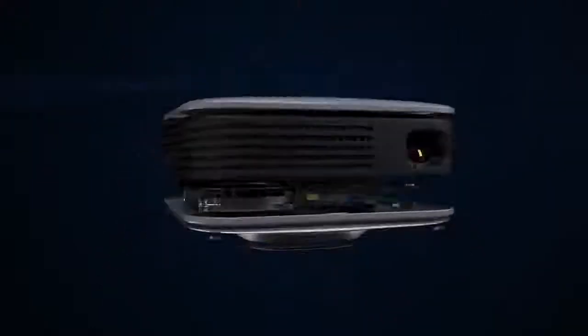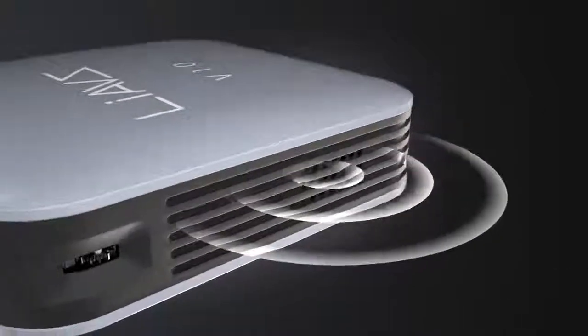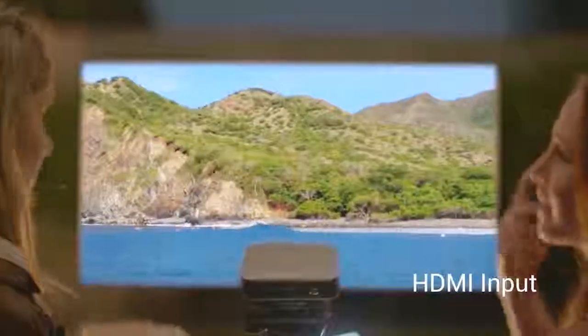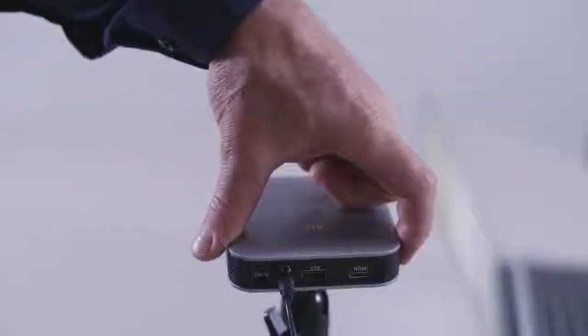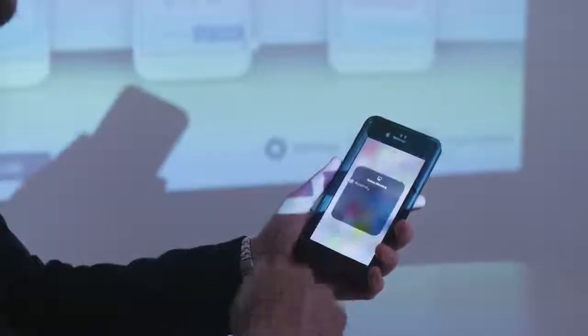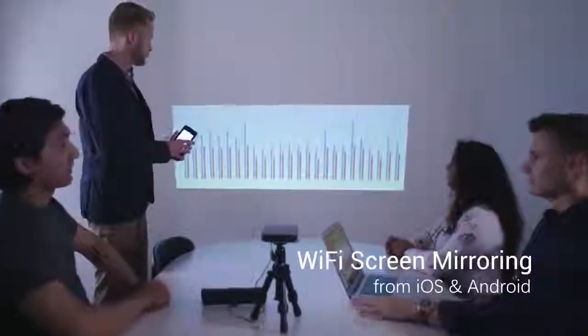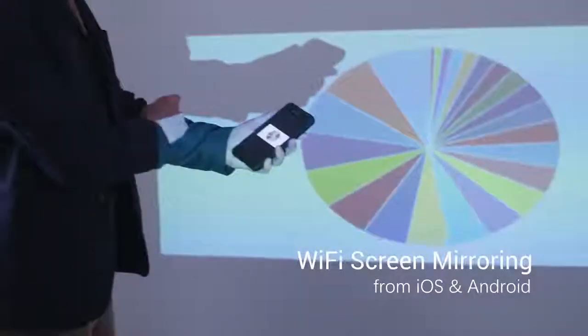Liavs Air isn't only a projector, it's a full entertainment system, included with built-in speaker, Wi-Fi capability, HDMI input, and USB connectivity directly from your phone. Air is small, smart, and super easy to set up. You can turn it on in seconds and connect your device fast. Then Air can wirelessly mirror content from any iOS or Android mobile device.